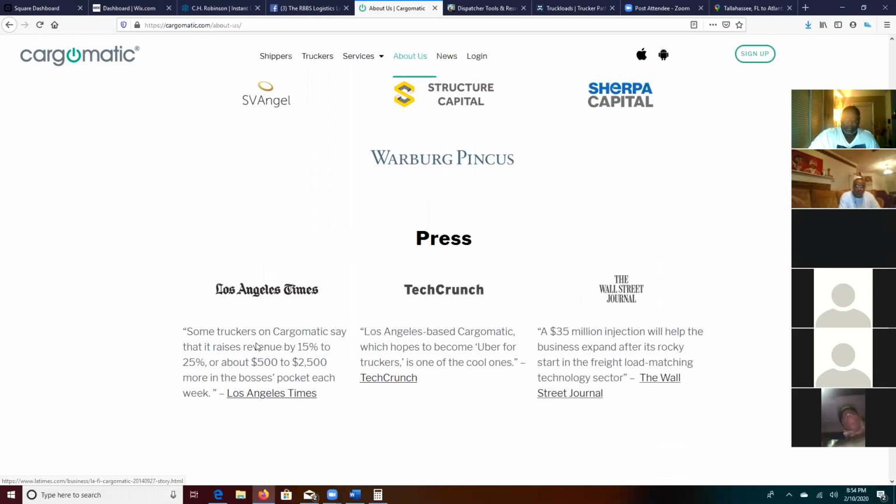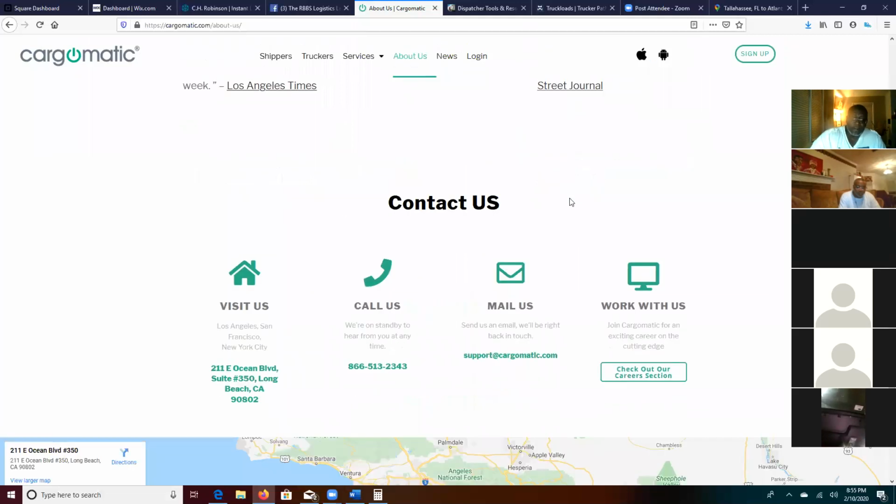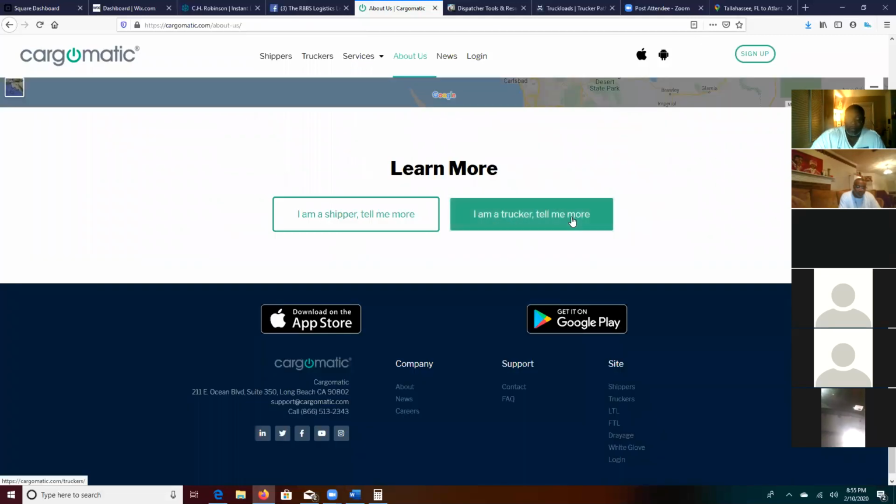Now, here's some literature about them. Some truckers on Cargomatic say that it raises revenue by 15% to 25%, or about $500 to $2,500 more in the boss's pocket each week. Los Angeles-based Cargomatic, which hopes to become Uber for truckers, is one of the cool ones, says Tech Crunch. And the Wall Street Journal says a $35 million injection to help the business expand after its rocky start in the freight load matching technology sector. So they've got some great reviews.